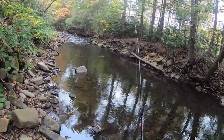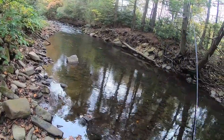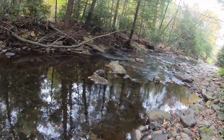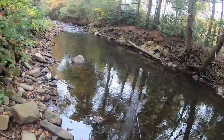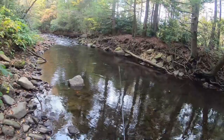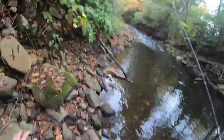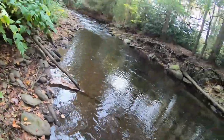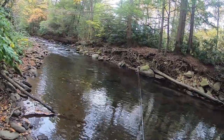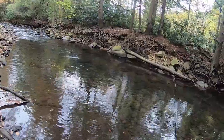I'm not throwing a 1/16 ounce, I'm throwing a 1/24 ounce spinner, just because it's a little shallow right now. The creek is not very high, it's kind of narrow. So I didn't want to throw a big profile and make a big splash. The only thing that sucks is I cannot cast as far with this. Oh, jeez. Needless to say, the rocks are incredibly slippery in this area.